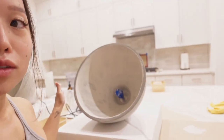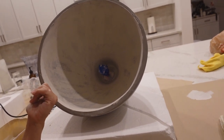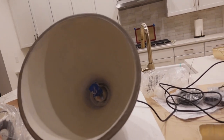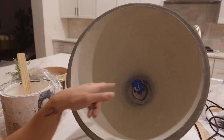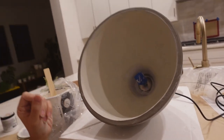I started off this one without priming. This is a few layers of the lime wash without primer, and this is me priming it and doing one layer. So yeah, primer is the way to go. So I still need to finish the interior part, but this was so much easier with some primer. Yeah, I'm gonna fix this.